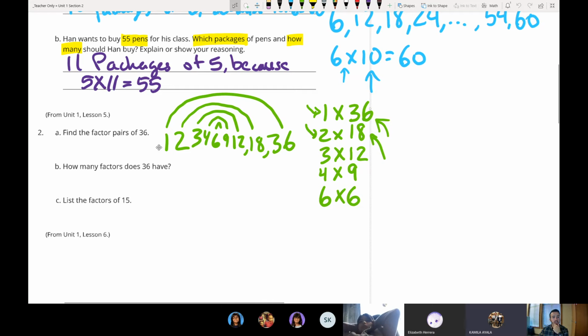So when I'm trying to count the factors, I like to look at my rainbow and I count it one by one. So there's 1, 2, 3, 4, 5, 6, 7, 8, 9 factors. You see that? Oh, now I understand. Yeah, so there are 9 factors for 36 because there's 9 numbers that can be multiplied by a number to get us to 36.